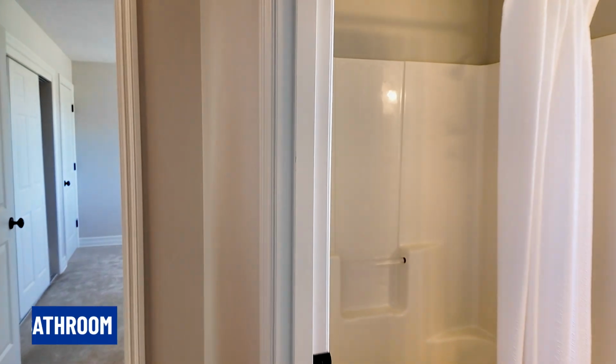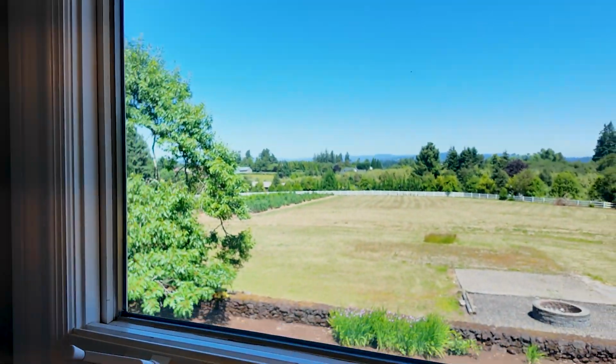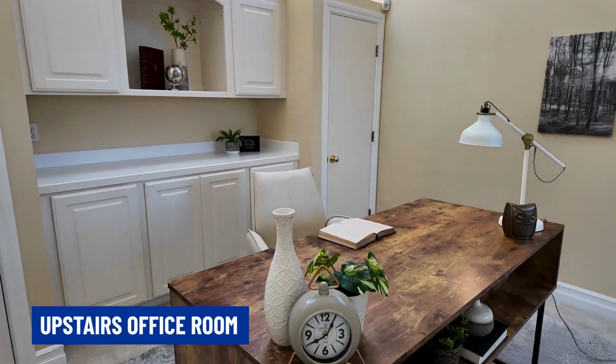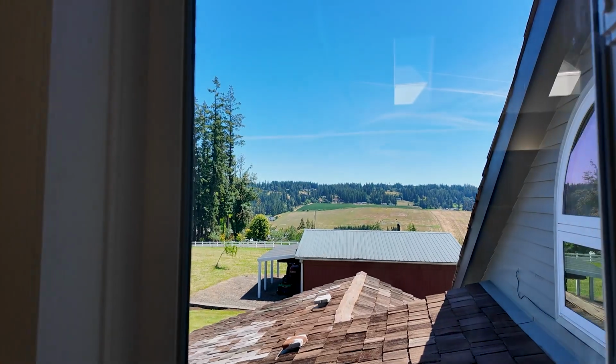The upstairs bathroom also mimics much of the design flavor in this home. It's been updated and it also has a beautiful view out the back. I just can't get over the views. Upstairs, we also have another office space, or could be a bedroom. It's got a closet and it's got loads of built-ins. And once again, you have a killer view out to the farmlands.